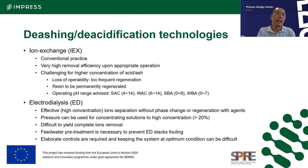Another technology developed in this project is electrodialysis. It can effectively separate the ions without phase changes or regeneration with agents. Pressure can also be used to intensify this process, to concentrate the solution to a higher level, for example, 20%. However, it's difficult to yield complete removal because at a low concentration, the conductivity is low. The feed water also has to be pretreated to prevent the ED stacks from fouling. Elaborate controls are required for ED, and keeping the system at the optimal condition can also be difficult.